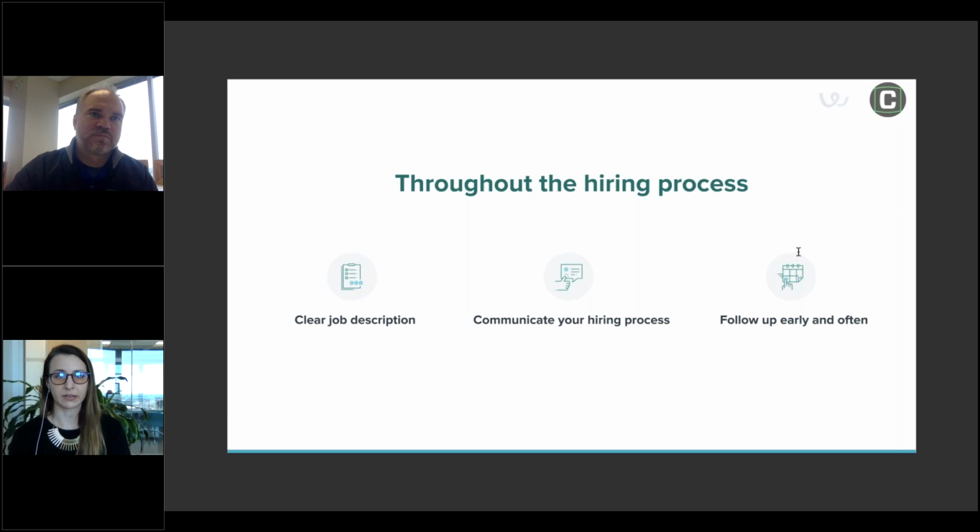Third, make sure you follow up early and often. And again, this goes both ways. Just like your candidates want to know if they've been accepted or moved along in a stage, people internally need to know what's happening with those candidates. So that way, if there's a step that they need to do, they can stay on track as well.